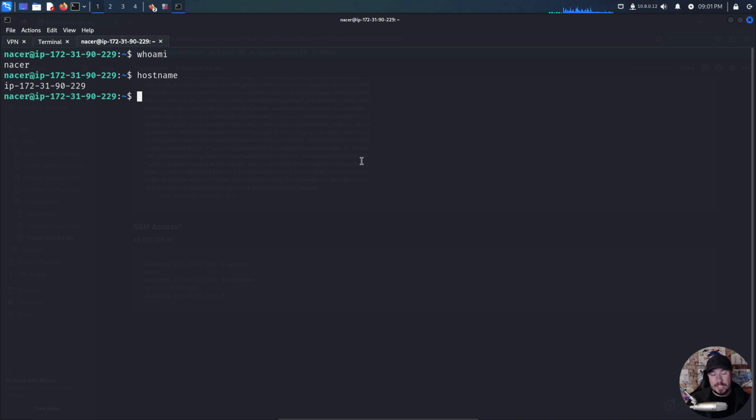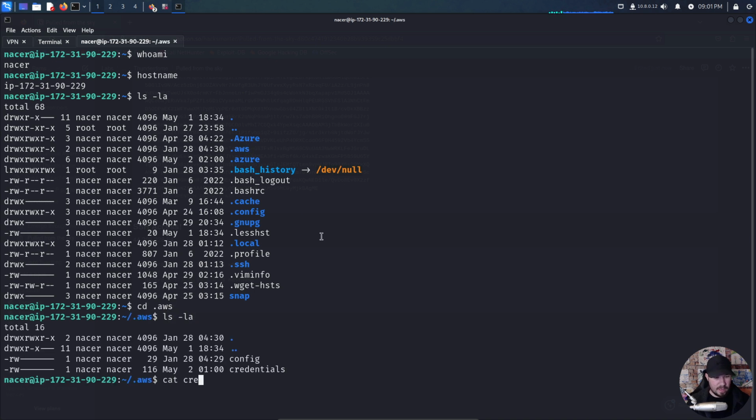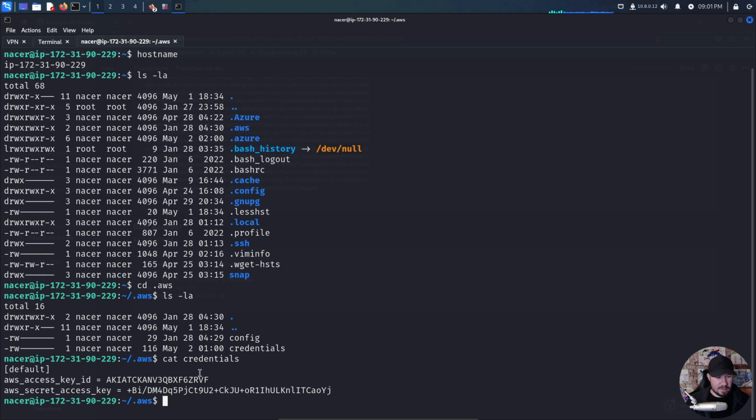Well, remember, we just looked at some AWS creds and Azure credentials from the previous one, but that was just a snapshot, so those credentials did not work. But hey, now that we have access to an active EC2, maybe we can find some better information here. So let's go ahead and ls -la. And sure enough, we have Azure, big Azure, lowercase azure, and we have AWS. So let's just check out AWS. Cat credentials. And there we have some credentials here.